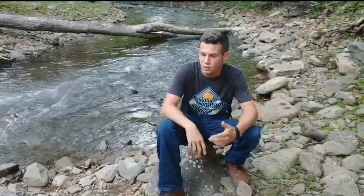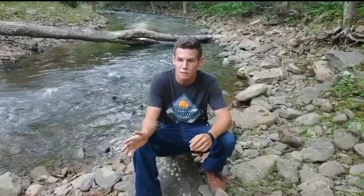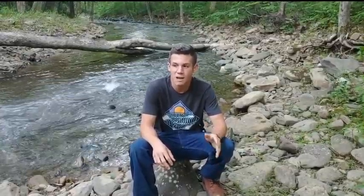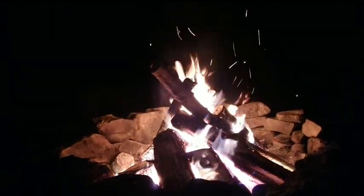So after getting dried off and everything, it's definitely a unique experience to go into the watering hole and swim. It wakes you up, it's cold, it's around 40 degrees right now, but it's a unique experience. It's definitely, in my opinion, worth it. It is cold, granted, but it looks absolutely amazing up here. After a while, we went back, started a campfire, and we had some s'mores.